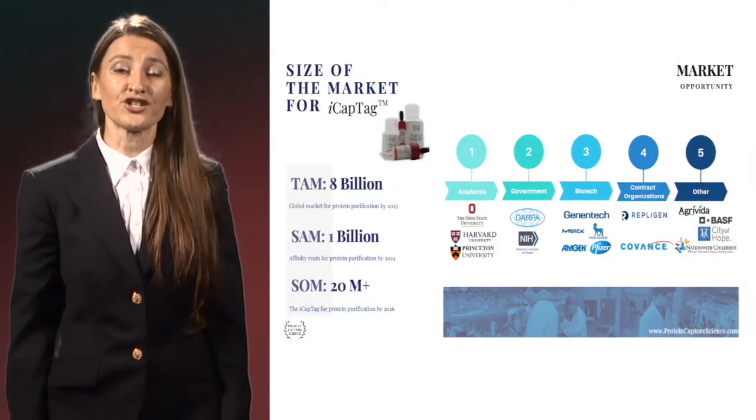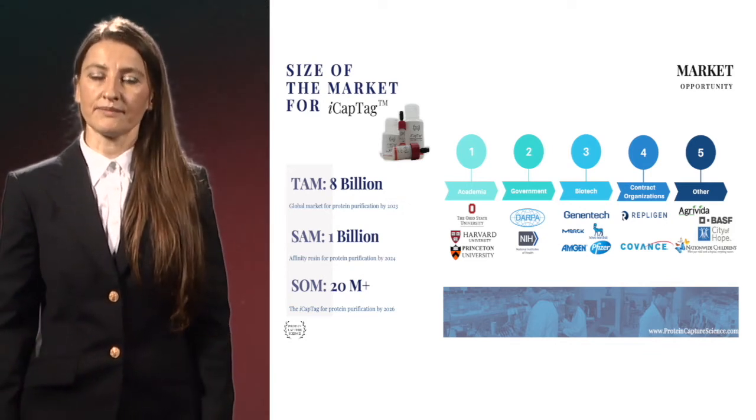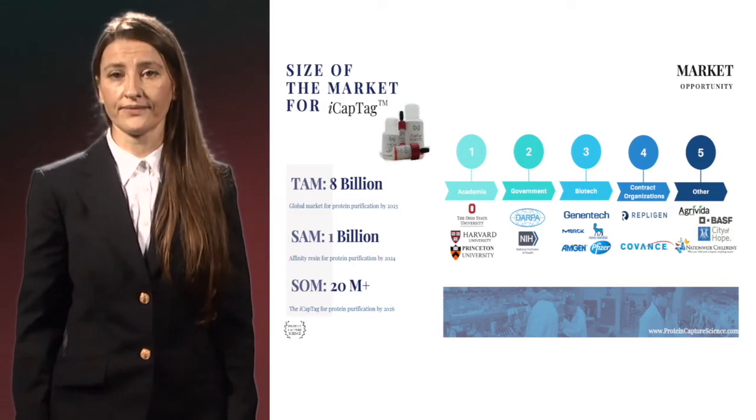So the protein purification market, it's an $8 billion global market. The subsection of it for affinity resin is about 1 billion. And that's the market which we wanted to go after.